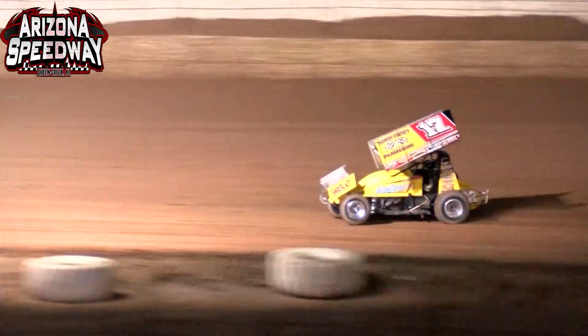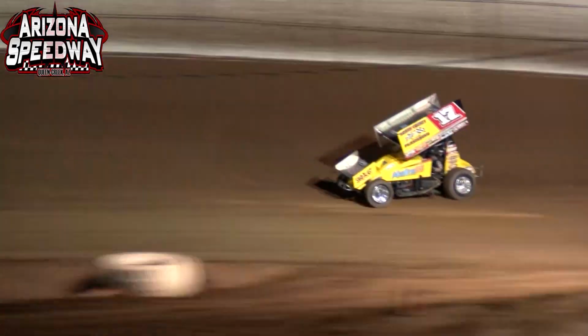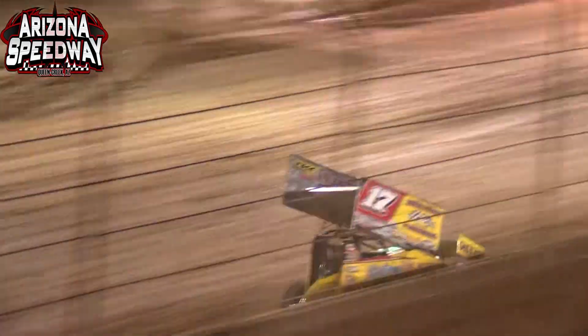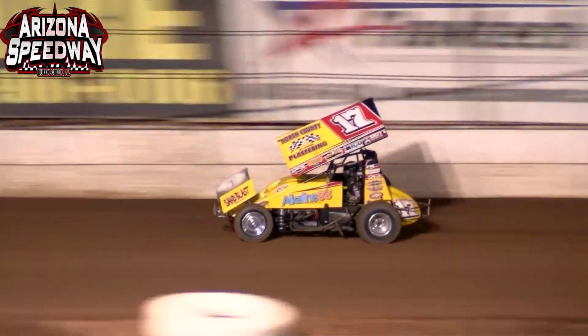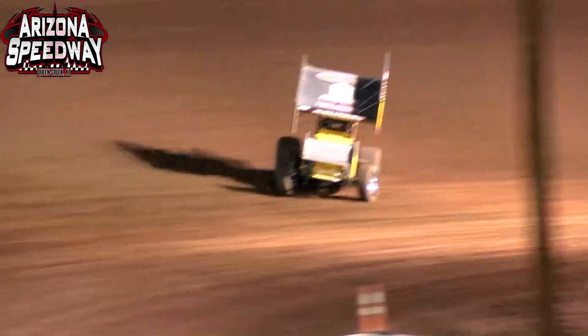And that's going to bring out the driver out of Aromas, California, the North County Plastering Alkaline 88 FK Rod Ends number 17. It's Justin Sanders. First lap for Justin Sanders is going to be a 14.031. 14.031 for Sanders. He had a pretty good Copper Classic last year here at Arizona Speedway.